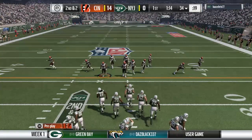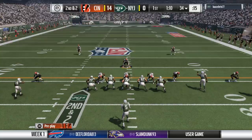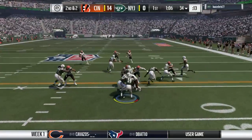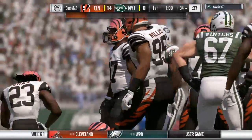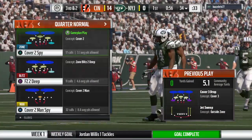Now let's see if they go back to the air or to the ground. They come up in an empty set. 4 wide receivers, 1 tight end. Well, now they'll try the end around. And he is met at the line of scrimmage, and he goes down right there. He got maybe a half yard at most, but officially they'll be left with a 3rd and 2.